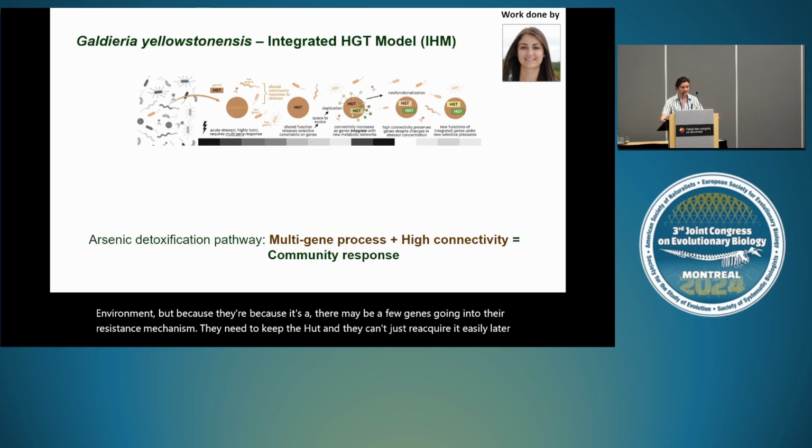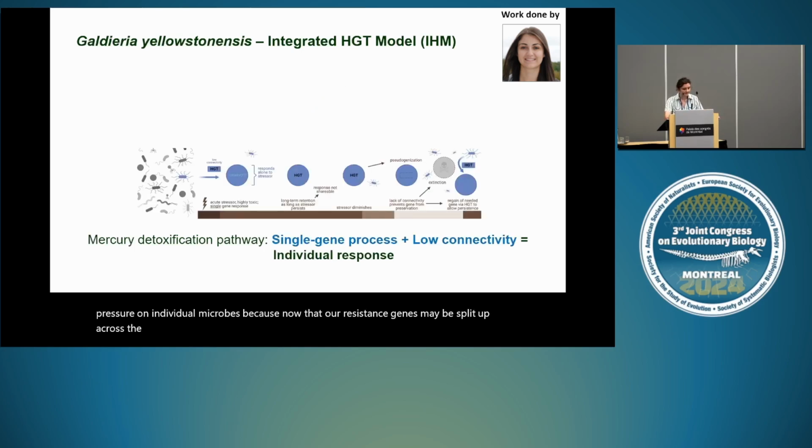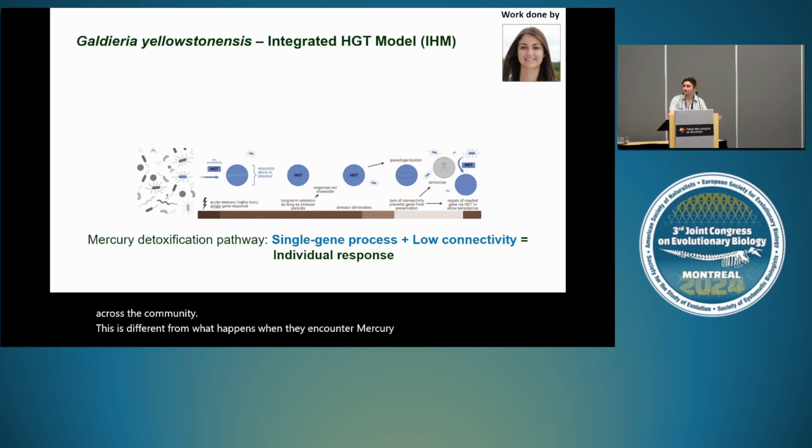So they highly integrate it into their metabolic profile, and this allows for reduced selective pressure on individual microbes, because now the ARS resistance genes may be split up across the community. This is different from what happens when they encounter mercury, where it's only a single gene response to mitigate the stress. So perhaps the microbe can acquire the HGT, handle the mercury when it's present, and then if the stressor goes away, it also loses the HGT, because it can just acquire it again at another point in time if necessary.